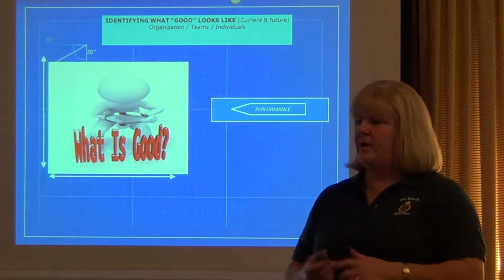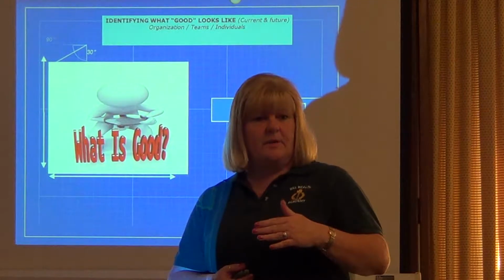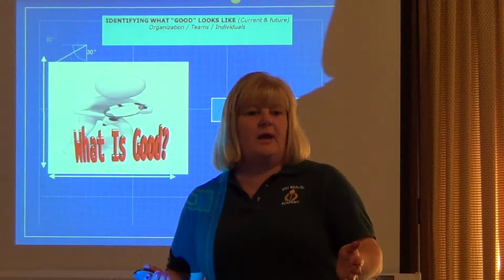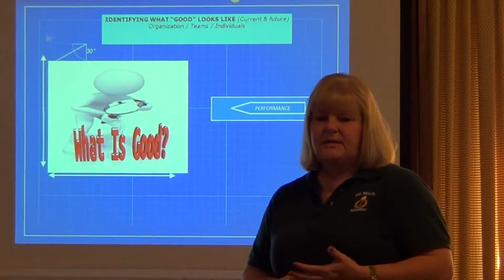Identifying what good looks like. We've got some people in the audience that are going to participate, because I'm going to walk you through the framework, show you how to use it, and then demonstrate how it works, so you will clearly be able to take action if you choose when you leave. So what does good look like?